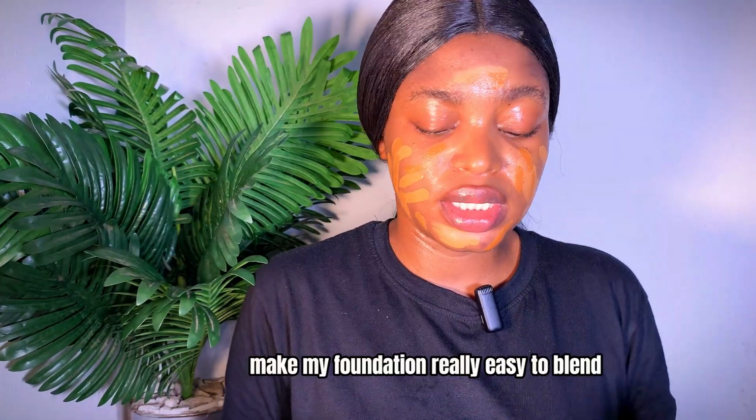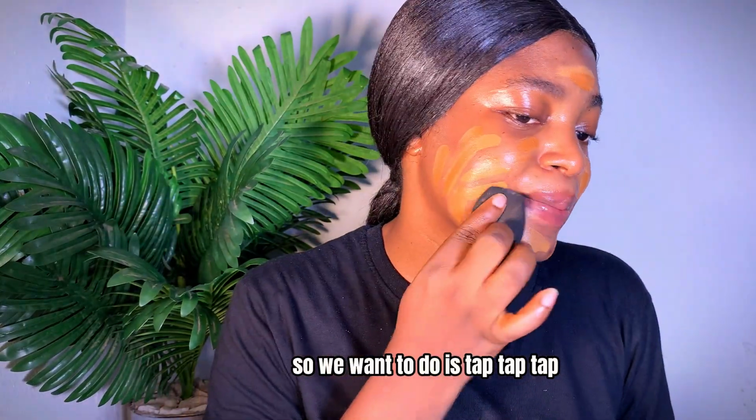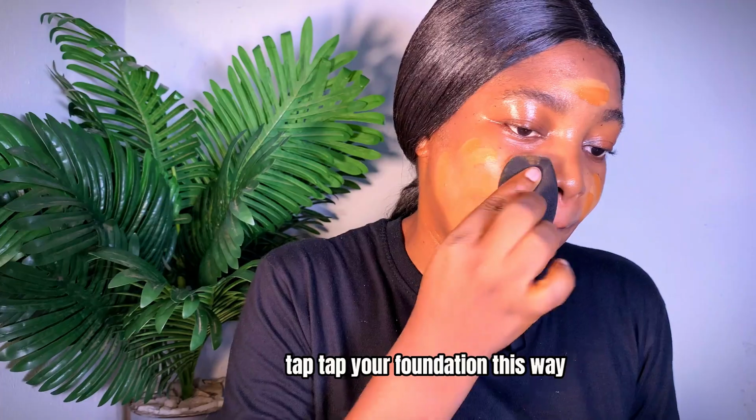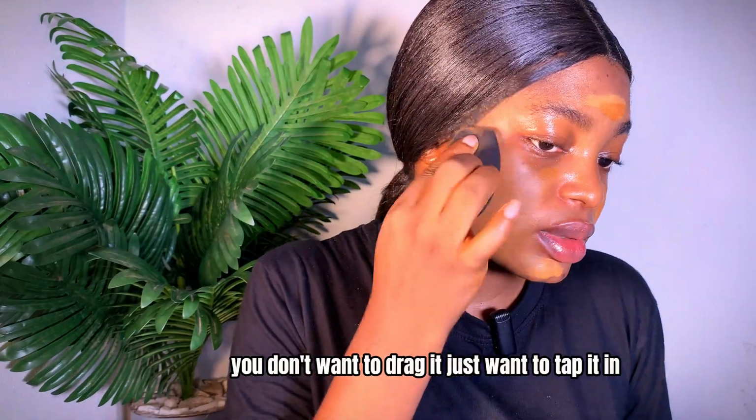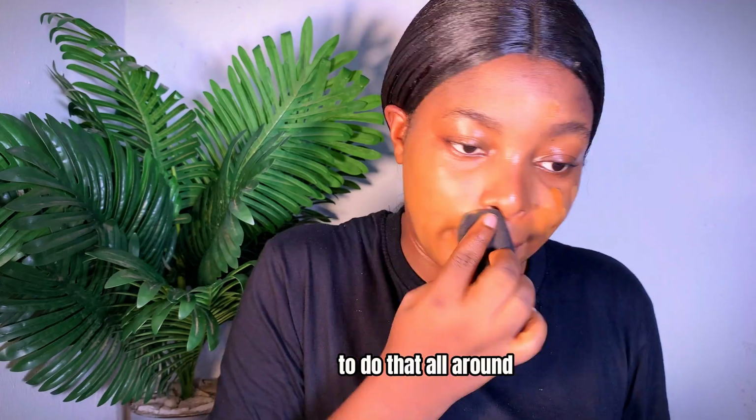So just to make my foundation really easy to blend, I'm going to be going in with my beauty blender. What you want to do is tap your foundation this way. You don't want to drag it. You just want to tap it in, in this way. You want to do that all around.